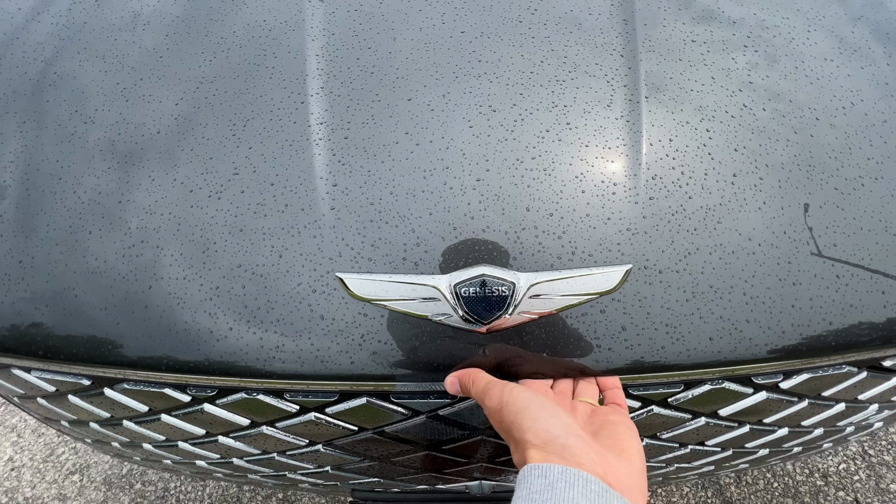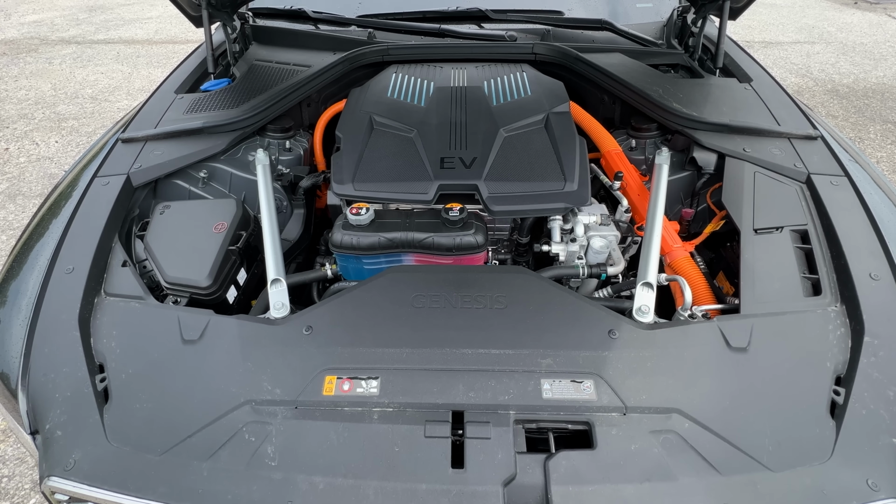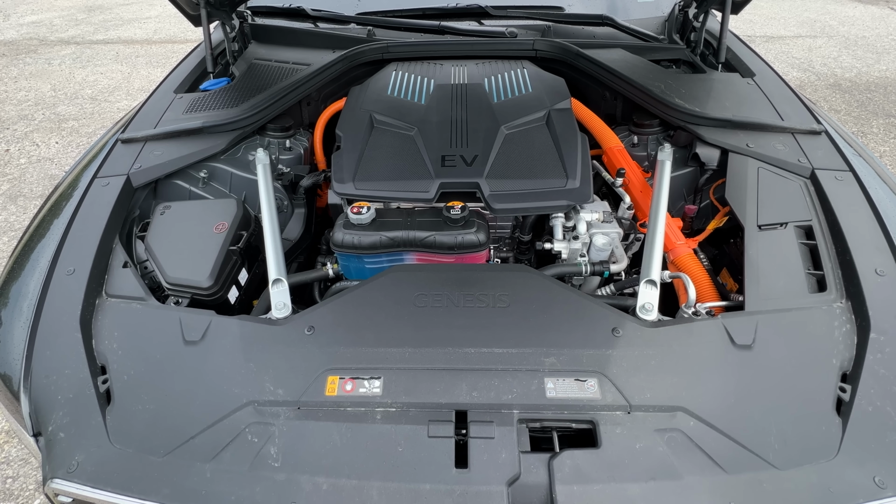And back to that electric stuff that's a little bit different. If we pop the hood, we do not have a frunk. Even though we barely had one in the GV60. I am not mad at this. I understand what goes into making a gas car electric.